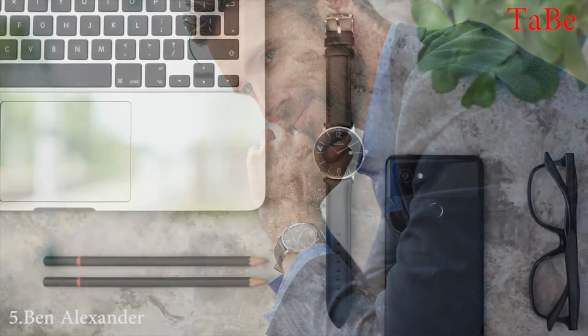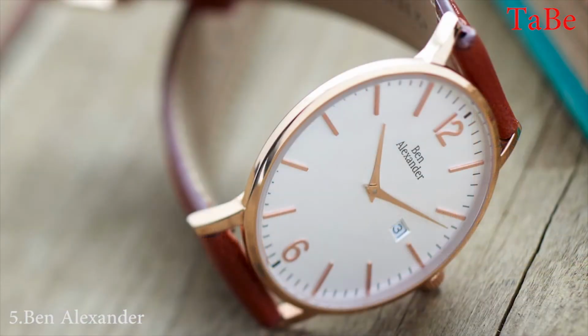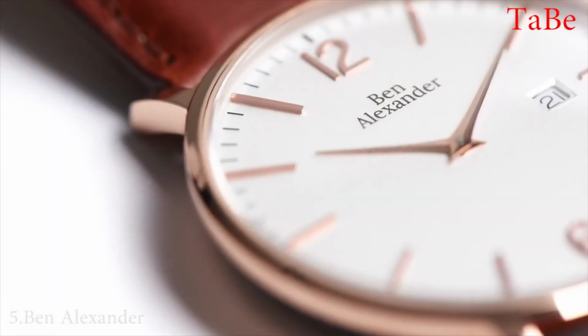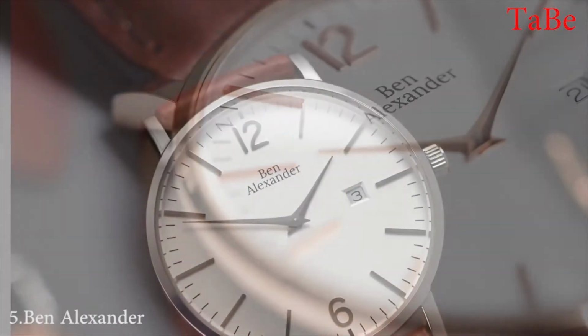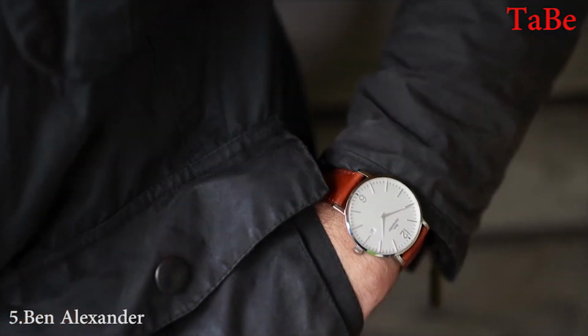It was designed in London, an iconic city famous for its architecture and for its clocks, some more famous than others. The heart of the watch is powered by Swiss movement that boasts a 5-year battery life. We use double domed sapphire crystal glass, which is scratch resistant and second to only diamond in hardness. The watch is 50 meters water resistant and offers complete protection to the movement.